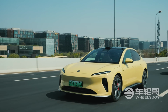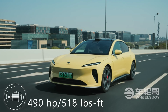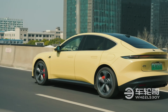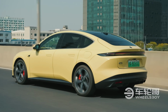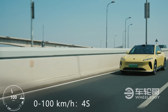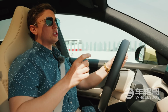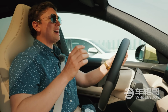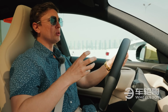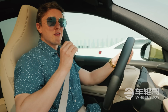All ET5s make a total of 360 kilowatts and 700 newton-meters of torque from their dual-motor powertrains. That's considerably less than the 480 kilowatts and 850 newton-meters of the larger ET7, hence a 0 to 100 km/h time of 4 seconds instead of 3.8. That slightly slower sprint to 100 km/h actually belies the fact that this thing feels much sportier than the ET7, much more like a sports sedan, and that's because it feels rear-wheel drive biased.